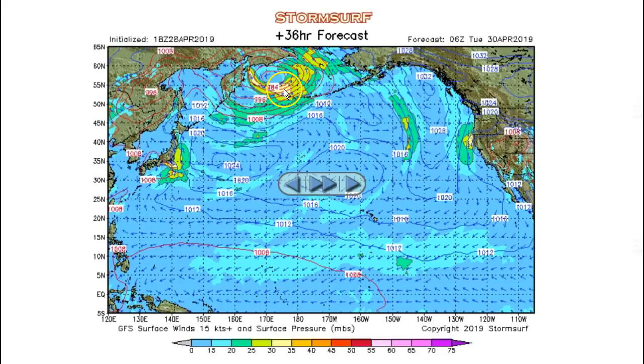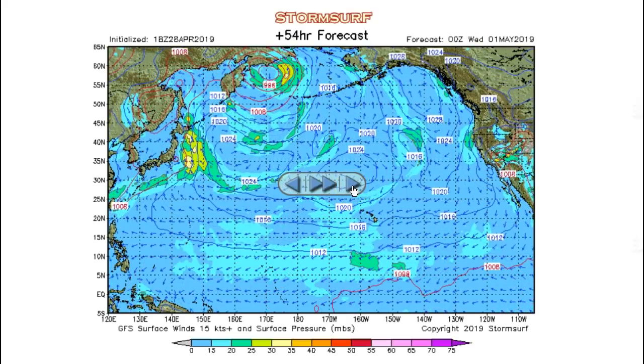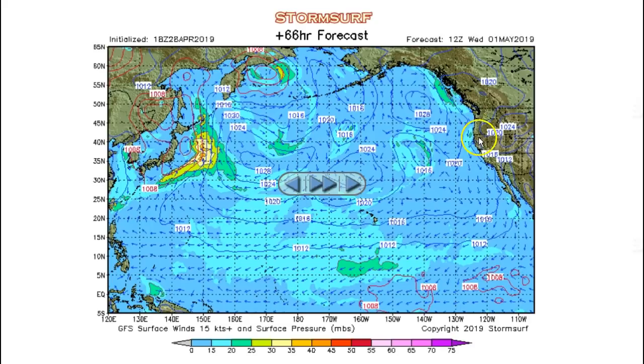But there you go. By late Monday night, the fetch moves north of the Aleutian Islands. No swell can get south through the islands, and therefore the system becomes of no interest whatsoever. You also notice high pressure, 1028 millibars, in the Gulf of Alaska, creating a bit of a gradient here. North winds at 15, 20, 25 knots off of Cape Mendocino. Good for some sort of wind swell of some kind. But then as we get into Wednesday, even that fades.